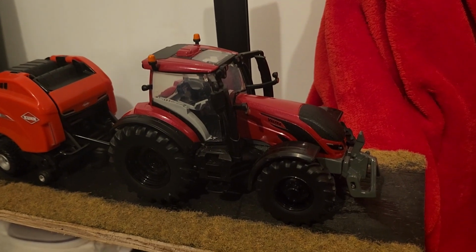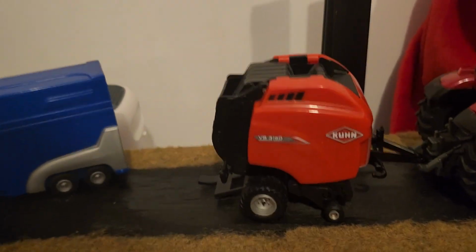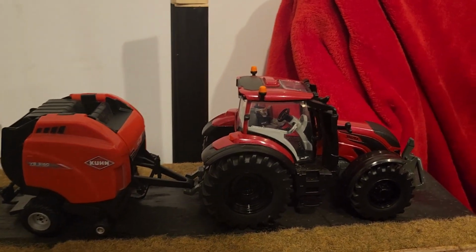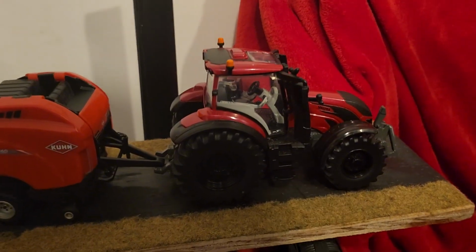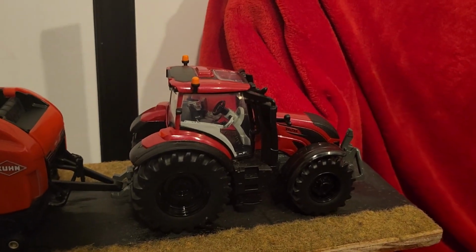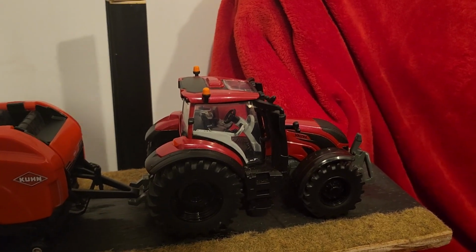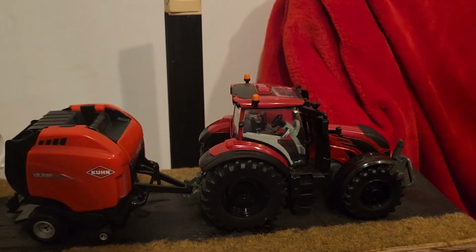And then down the lane, we have the dealership's Valtra 70th anniversary with a Kuhn VB 3150 baler on the back. So I don't know if they're delivering this or if they are doing a bit of a baling job, or maybe someone's bought the tractor from the dealership. Not too sure, but the dealership used to use this as their sort of delivery tractor, so they're on a low load and stuff like that. This is the tractor that delivered the 6920S when it had the beacons put on it and the exhaust. They did a couple other things, but they were the two main things that you can see on the outside.